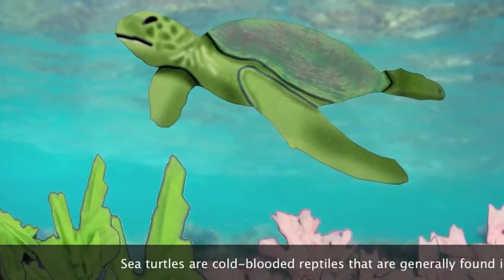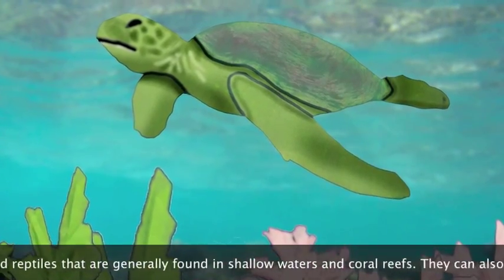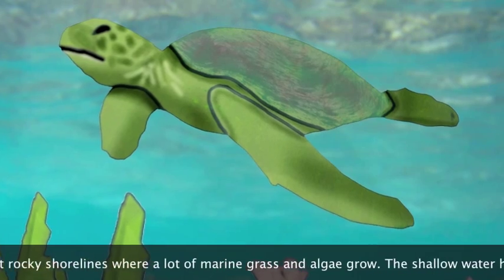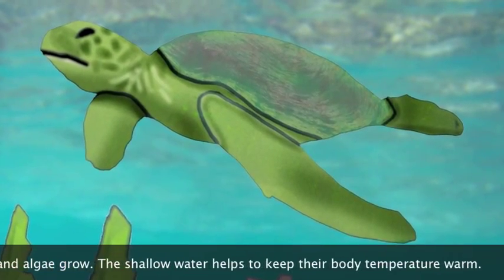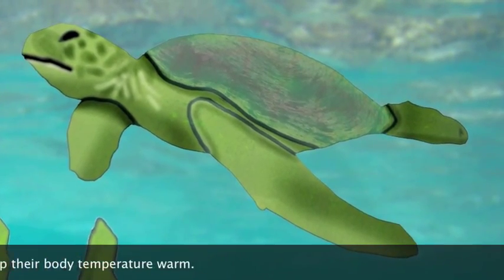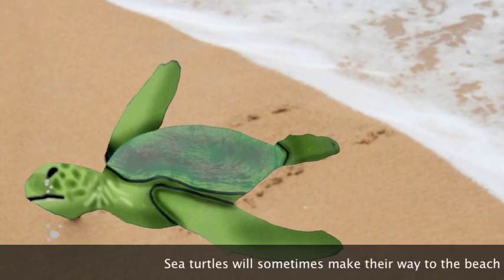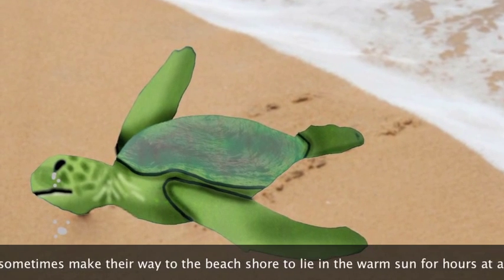Sea turtles are cold-blooded reptiles that are generally found in shallow waters and coral reefs. They can also be found at rocky shorelines where a lot of marine grass and algae grow. The shallow water helps to keep their body temperature warm. Sea turtles will sometimes make their way to the beach shore to lie in the warm sun for hours at a time.